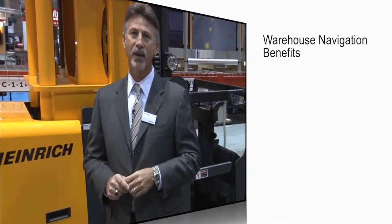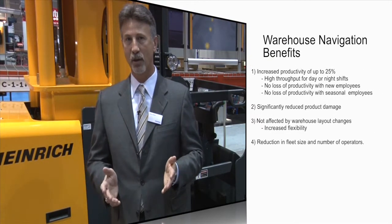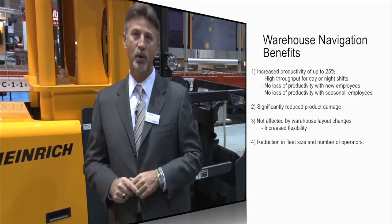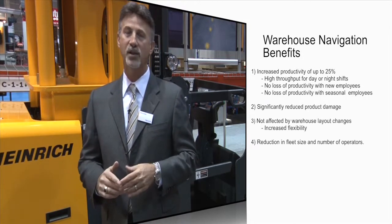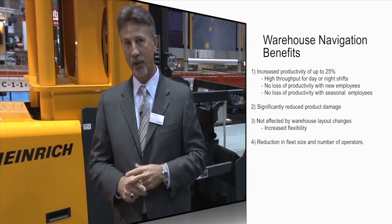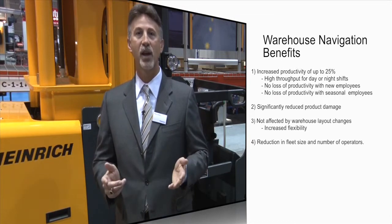So let's recap how warehouse navigation can help a customer meet the productivity goals in their warehouse. First, increase productivity gains of up to 25%. Remember, this is regardless of who's operating the truck, so you still see these gains when you have new staff, seasonal employees, or night shift operators. Second, since the controller stops the truck at exactly the correct position, product does not get damaged with incorrect positioning or inexperienced operators. Third, because this is controlled through the Jungheinrich transponders, changing the layout of a warehouse does not mean relaying of the transponders, they simply need reprogramming.